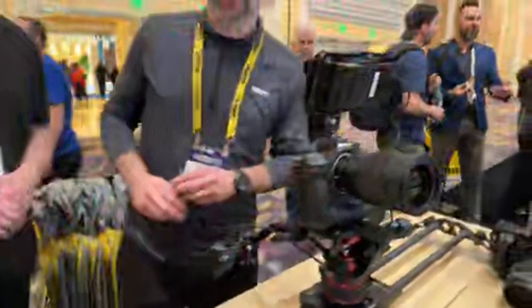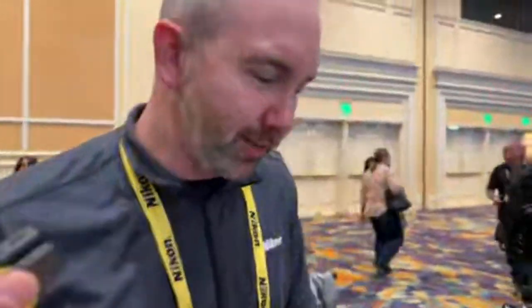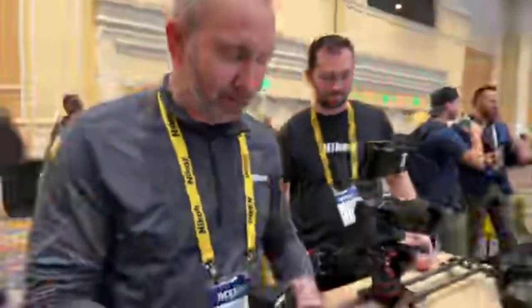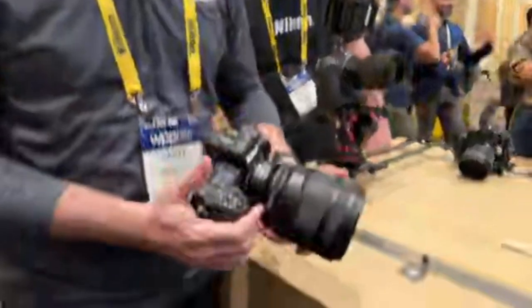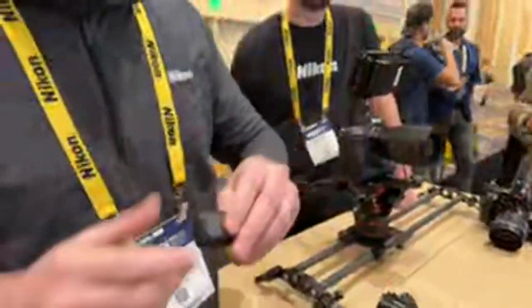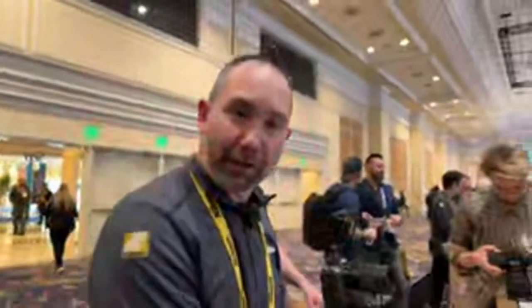Hi. How's it going, Robert? It's going great. So we're talking about the Nikon Z9, right? Yes. So first I'm going to talk to you about the lens. This is brand new. This is an 85 millimeter. Can you do me a favor and just clip this on you? Yeah, sure. Like right on your lapel. Am I good? Can you hear me okay?